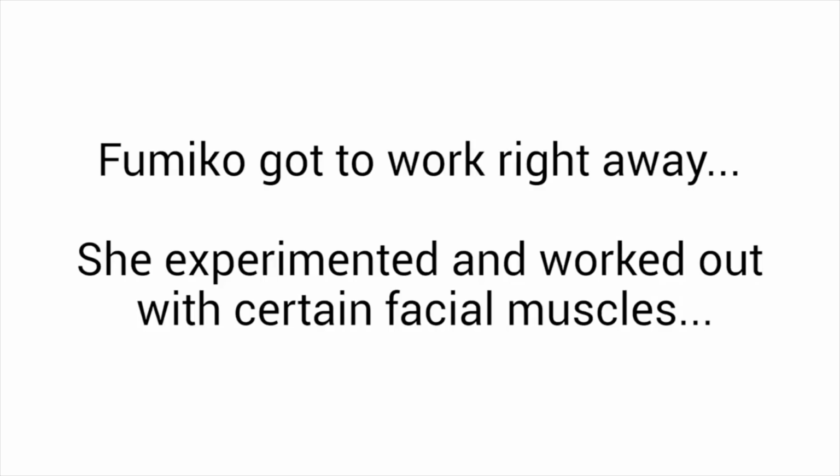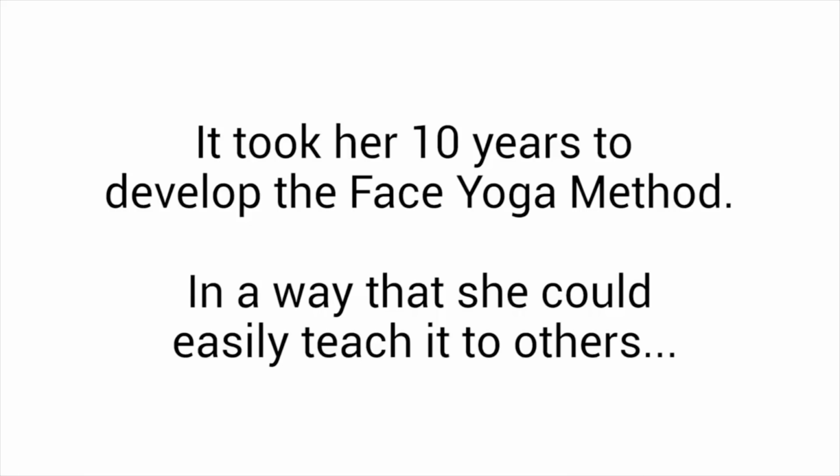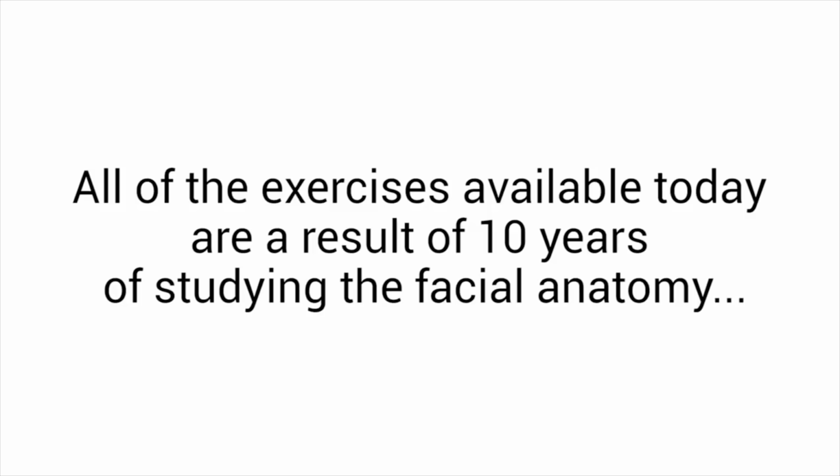Fumiko got to work right away. She experimented and worked out with certain facial muscles. Within months, friends and family started to ask her what she was doing and how she looked so great. They wanted to know her secret. Over the next 10 years, Fumiko developed and perfected the face yoga method. It took her 10 years to develop the face yoga method in a way that she could easily teach it to others. All of the exercises available today are a result of 10 years of studying the facial anatomy, 10 years of trial and error. And wow, did her hard work pay off.